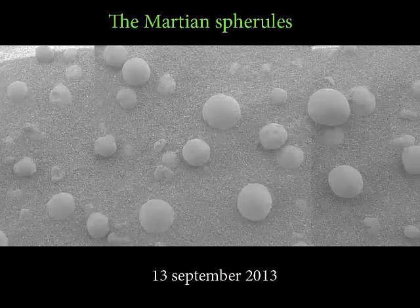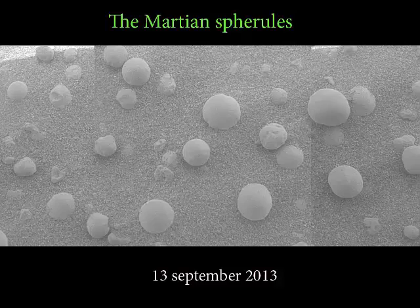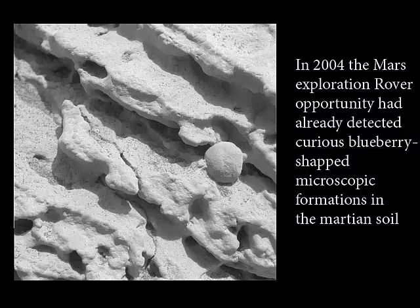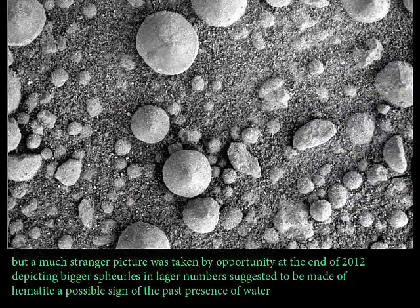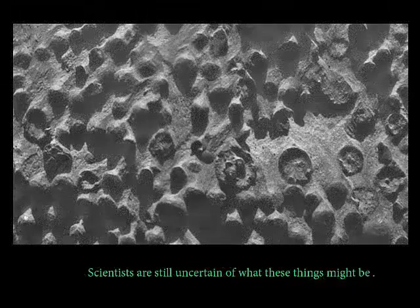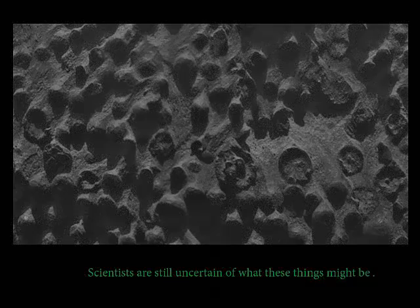The Martian Spherules, September 13, 2013. In 2004, the Mars Exploration Rover Opportunity had already detected curious blueberry-shaped microscopic formations in the Martian soil, but a much stranger picture was taken by Opportunity at the end of 2012, depicting bigger spherules in larger numbers, suggested to be made of hematite, a possible sign of a past presence of water. Scientists are still uncertain of what these things might be.